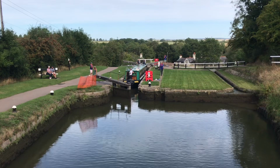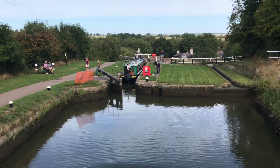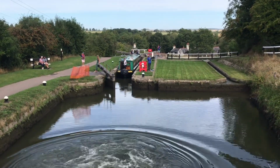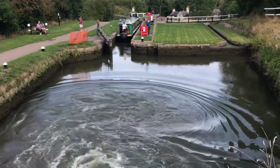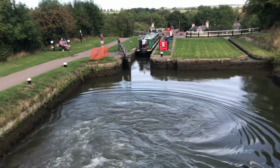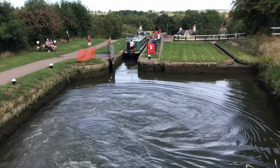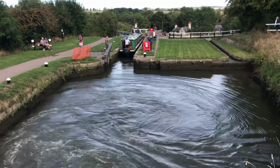Well, we've reached the middle pound, so this is the bit that separates the two staircase flights of five locks each, so halfway there. And this was built originally so the boats going up and down have a place to pass, because obviously there's only one boat per lock, so you can't go all the way up or down. But happily, everybody's going up at the moment, so there's no waiting.